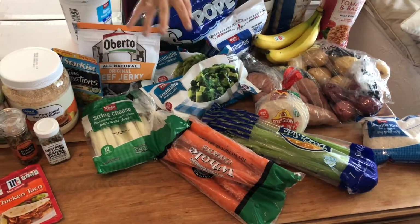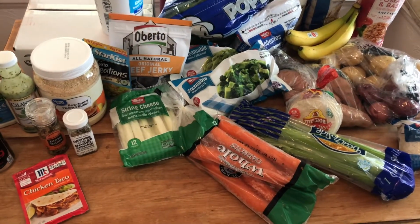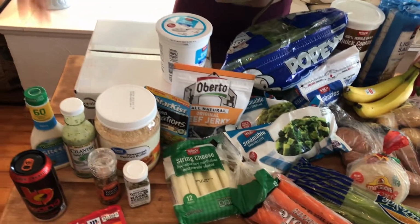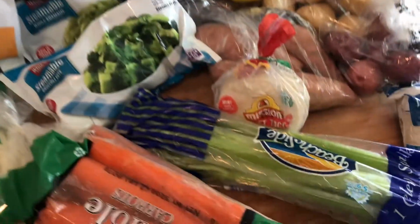And then of course I get carrots and celery. They're really, really good. I like to get the whole carrots and cut them up myself. It tastes a little bit more natural and real than the little baby carrots, but you do whatever, there's no difference. Something I love to pair the celery and the carrots with is this ranch.